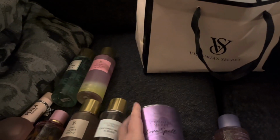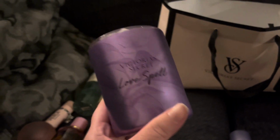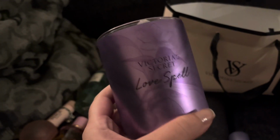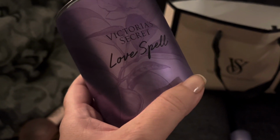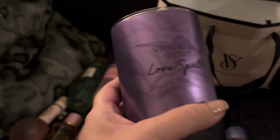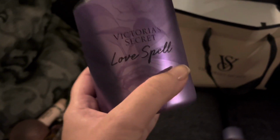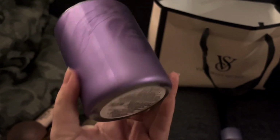So candles were part of the sale today. When I asked the associate if candles were part of the sale, she was like, I'm not sure, but we can check. But on the sign, it didn't just say fragrances and mists, it said collection. So I assumed that it meant everything in the collection, and so this counted as part of the sale, and I grabbed it up.